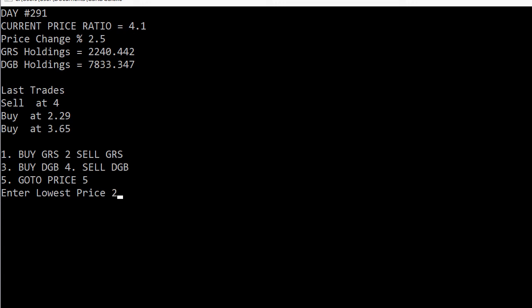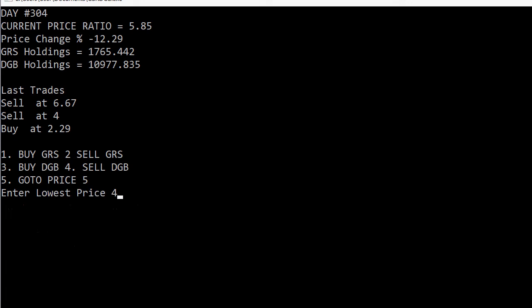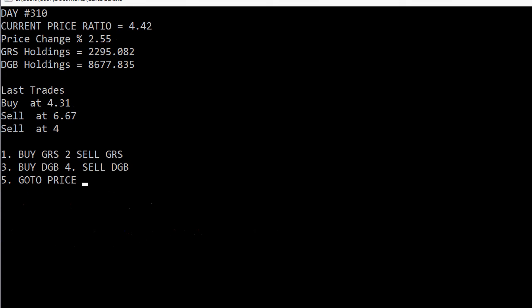And after 4, maybe go 275 buy or 6.5 sell. 6 2/3 is the number. Let's sell maybe 475. Wait for the pullback, maybe to 4 1/3 or up to 9.5. Pulls back. So we have 11,000, so we can safely sell like 2,300. And now all of a sudden, that's like 2,300 and then 86.77. This is where it does start to get really slow for a while. But you can see how immaculate these gains can be.